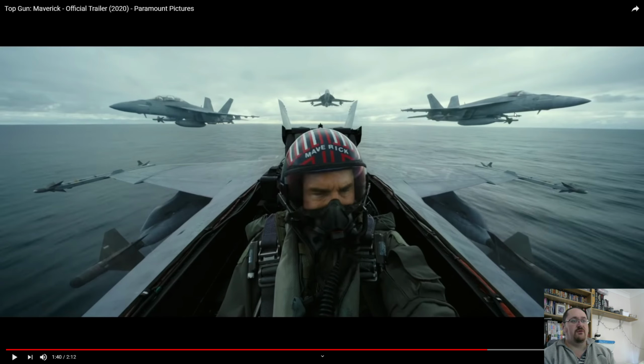I don't know. They all seem to be carrying the same ordnance, so some sort of bomb by look of it, with missiles on the wingtips. So again, missiles, bombs on the wings, and then some sort of tank on the inboard, on the dorsal.